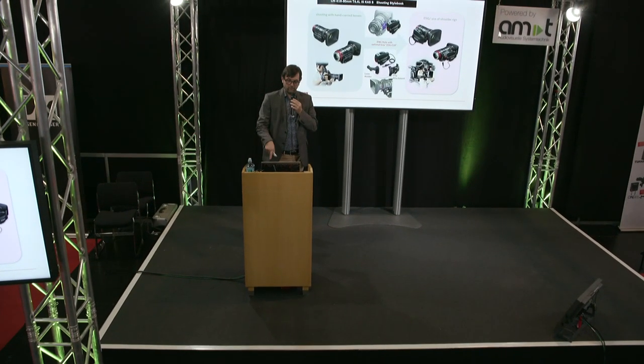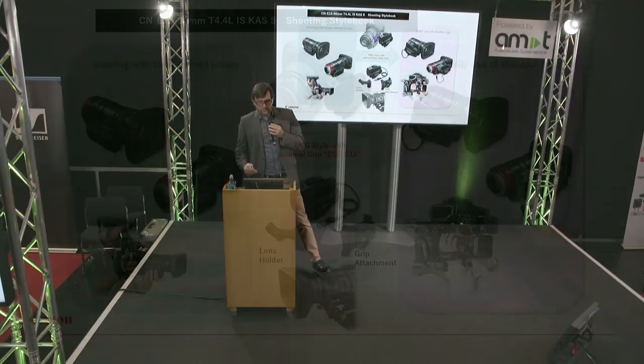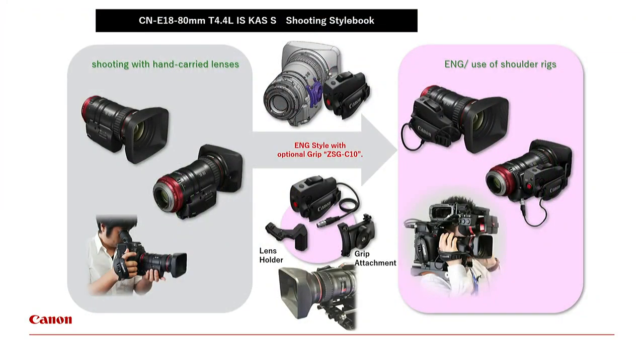So, if you take the left side of this picture, you can see how the shooting will be done with hand-carried lenses. You don't need the hand grip for hand-carried use of this lens. You can control everything via the zoom buttons and focus functions directly on the lens.